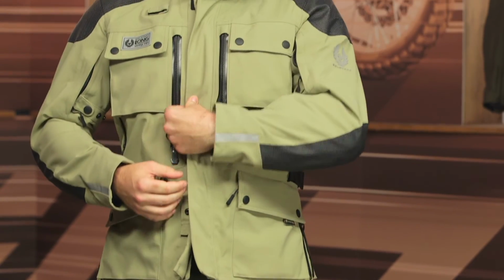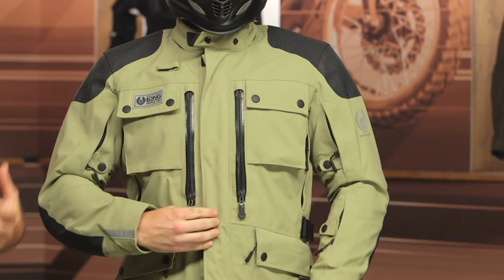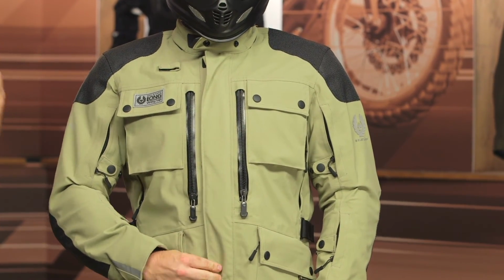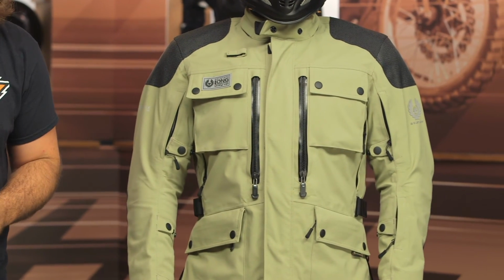For those of you out there that are looking for a mix of luxury and premium, you like the idea of the Long Way Up branding, you like the idea of the premium name that Belstaff brings to the table, and maybe you're just a fan of Ewan McGregor or Charley Boorman, this is definitely a piece to consider within Belstaff's line. Again, this is now your top-of-the-line premium piece from Belstaff for all of you adventure riders out there.